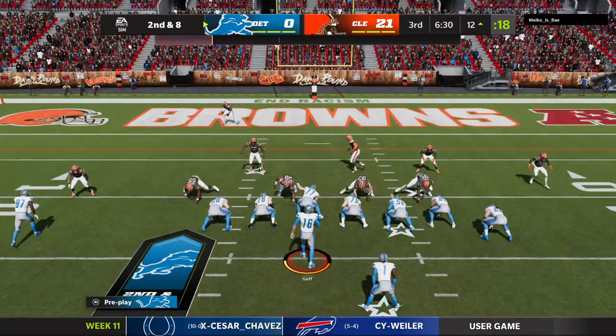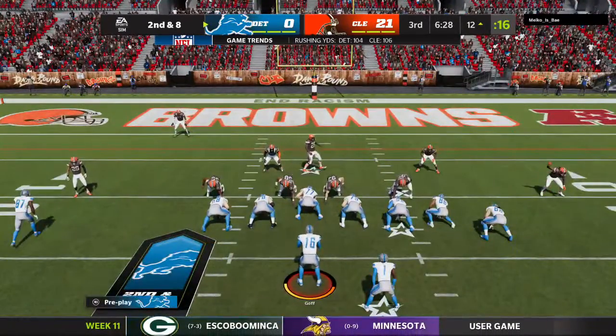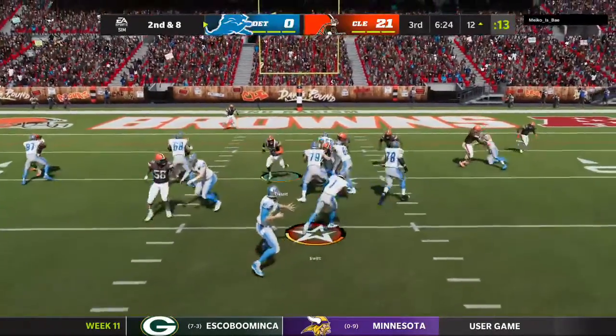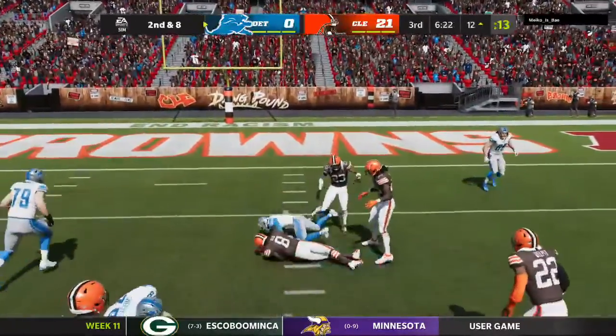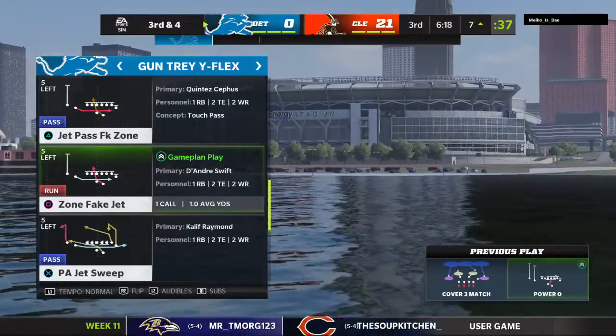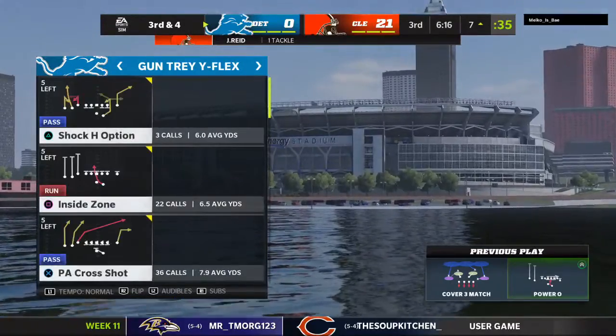Unfortunately, though, not a lot going on that first play. Yeah, I think the anticipation was felt also by the defense. They go back to the ground, this time Swift. And here he'll get it down to the 7. Call it a gain of 5 that time, and they'll be left with a 3rd and about 4.